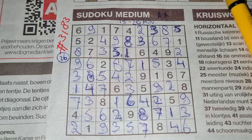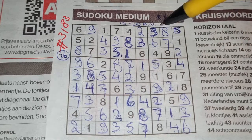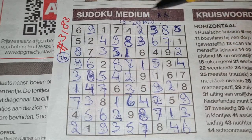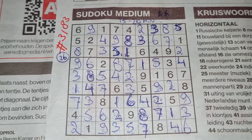So is this really a 2 stars? Yes, because my time limit is 15 to 20 minutes, so it's correct. And I like this medium. Yes, I really do. Do you think so? Thumbs up, otherwise thumbs down.